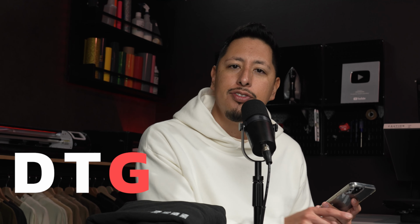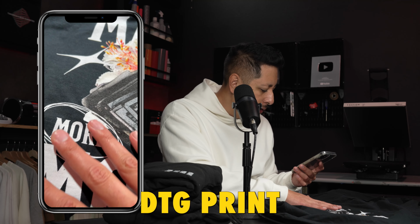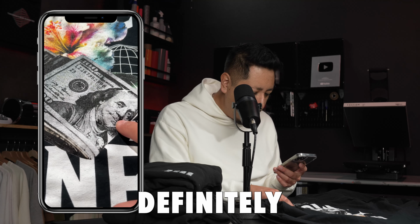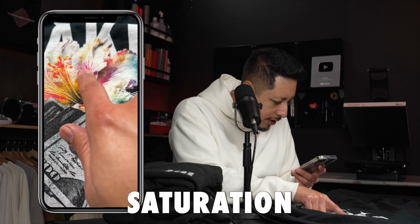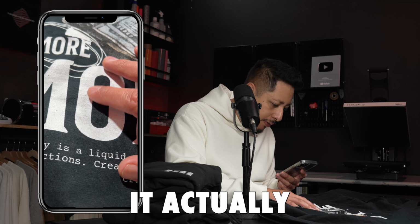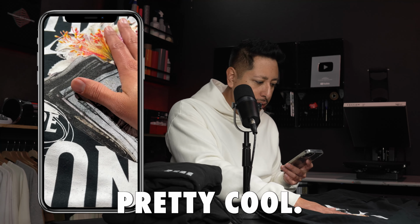Now, when it comes to print on demand, there's a couple of different printing techniques to use. For apparel, it's traditionally always been DTG, which is direct to garment. This is a DTG print, but whatever printer or print providers they're working with definitely put pretty good color saturation in it, because the color looks A1. It actually feels like a screen print, which is pretty cool. You could feel a little bit like sticky.